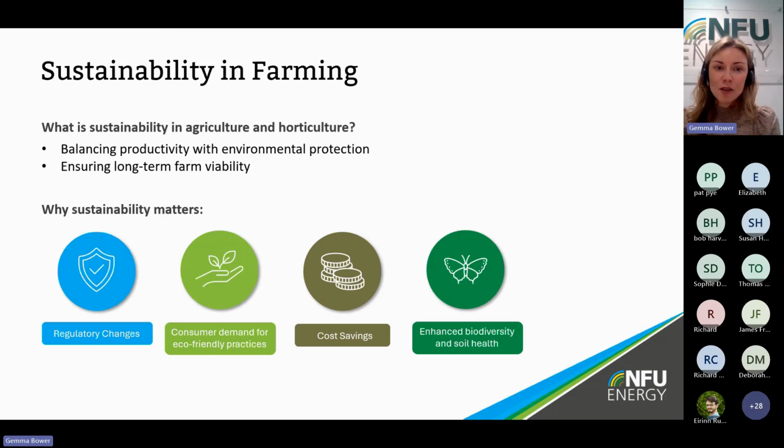So, sustainability in farming. Sustainability is becoming increasingly important today, not just for environmental health with soil fertility, improving water quality, supporting biodiversity, and reducing greenhouse gas emissions, but it can also help farms of all sizes be more profitable and enhance food security by creating a more efficient, stable and resilient food system.